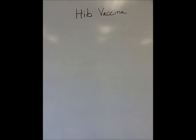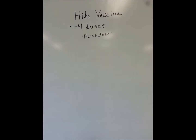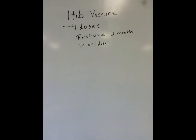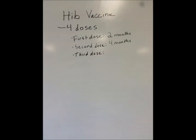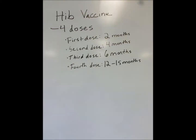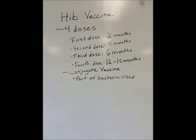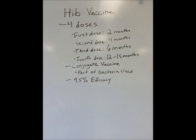Thank God for the Hib vaccine. It's very useful. It comes in 4 doses. The first dose is given at 2 months of age, the second dose at 4 months of age, the third dose at 6 months of age, and the final dose comes at about 12 to 15 months of age. It is a conjugate vaccine, which means that part of the bacteria is used as opposed to the entire organism being used. It is a very efficient vaccine, 95% efficiency.